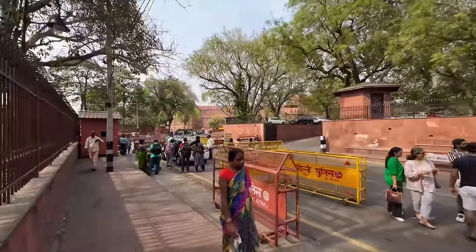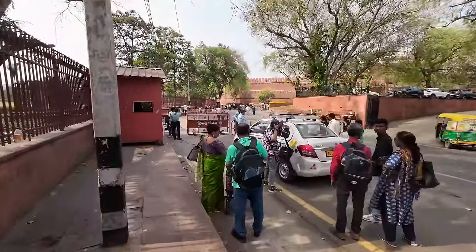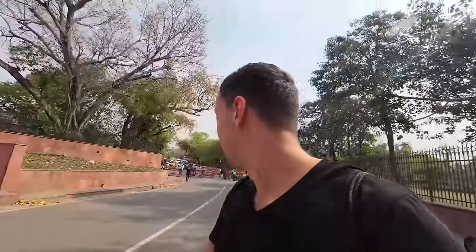Old Delhi Market. All right. So, I think actually this is the Red Fort already. And the tuk-tuk drivers, they want to offer me a tour. Yeah, you have to get used to that when you're in Delhi. As soon as you leave the taxis or as soon as you arrive at these touristy areas, there will be plenty of people trying to sell you something or offering you a ride.